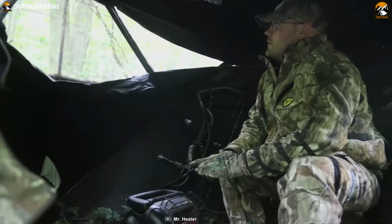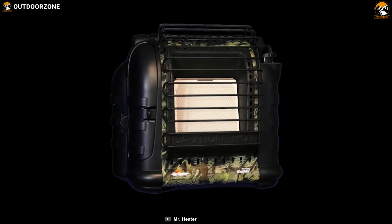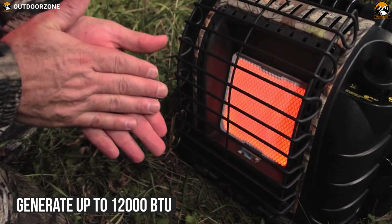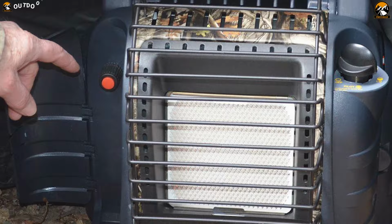Stay warm while you are camping outdoors with a Mr. Heater MH12B Hunting Buddy. It is a unique portable space heater that keeps you warm inside your tent. With a 1-pound propane cylinder, this heater can generate up to 12,000 BTU of heat easily, which makes it a perfect solution for heating enclosed spaces like cabins or tents up to 300 square feet.